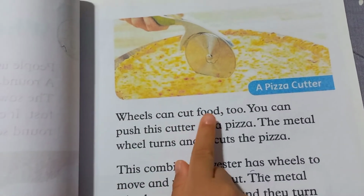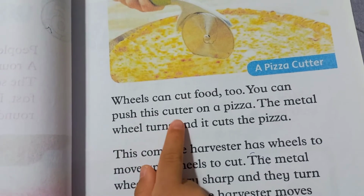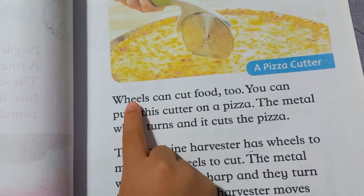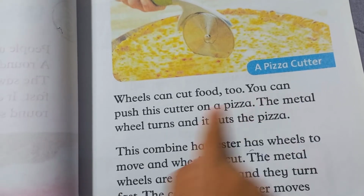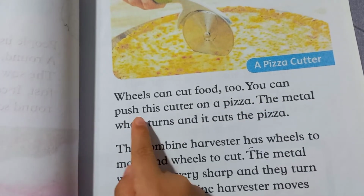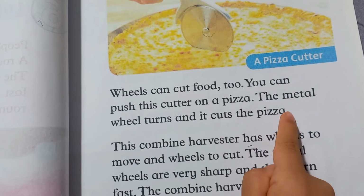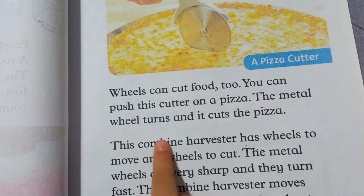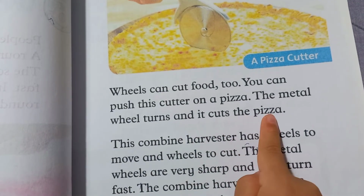Wheels can cut food too. You can push the cutter. You can push this cutter on a pizza. The metal wheel turns and it cuts the pizza.